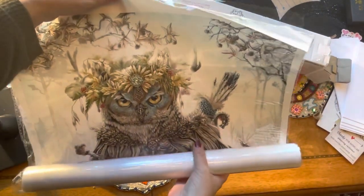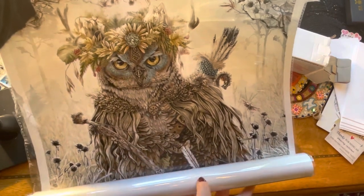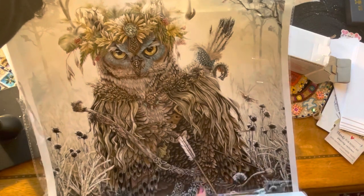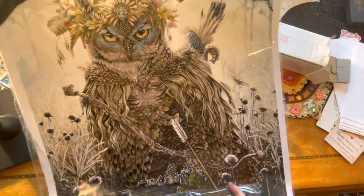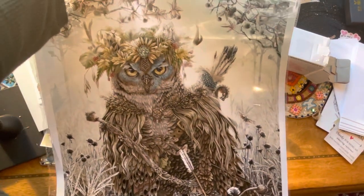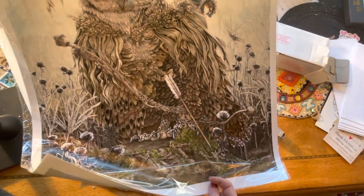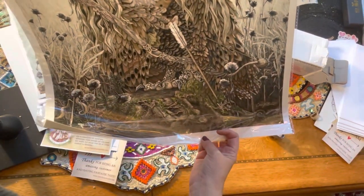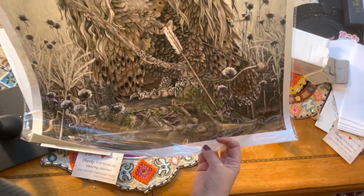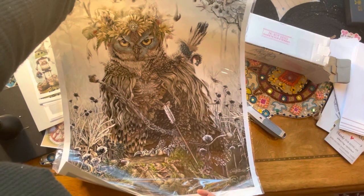Oh, look at that. Look at the white. He's glowing. Oh, he's got his feathered arrows all ready to go. Oh, he's just beautiful. Do you guys see him? Oh, my dog Xander wants to see him. He hears me. He's like, I want to see him. There's a little plastic around it, but you know, so that's it. I'll have to get another photo of him, but that's the video.